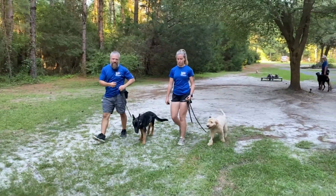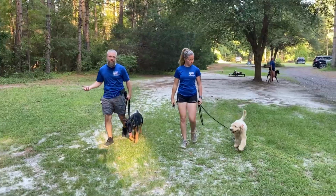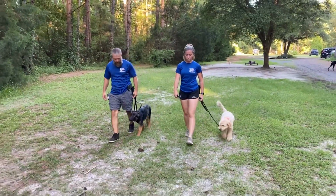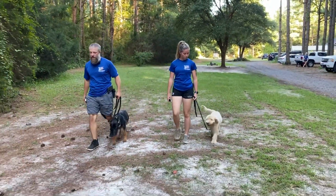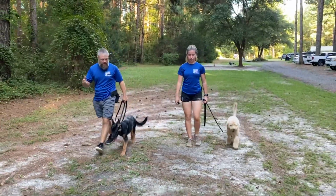So again, this is the same principles here. And if Leia were to go over to Sunny, I'm going to correct her, right? So we're just going on a walk like, hey, you just got to tolerate this dog that's in proximity to us. Nope. Good. All right. And so this again is doing the same thing. They can occasionally glance over at each other, see each other, smell each other. They're just learning to tolerate each other. So this is all good.